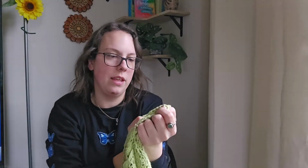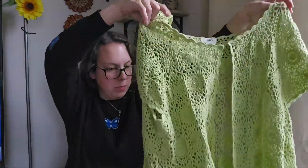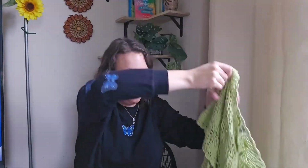This is just by the brand Kato, women's size 22/24. And I'll be listing this piece around $22, you know, nothing major, but I love the color on that. And that should sell quickly. That's a great piece. People are looking for them this time of year. You could wear a tank top under it, or wear that over a bathing suit.